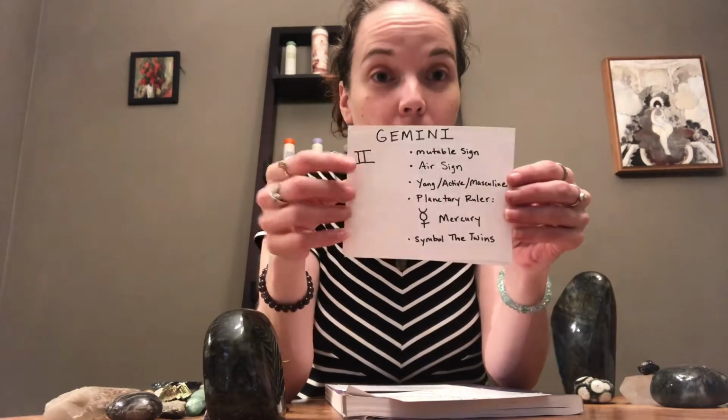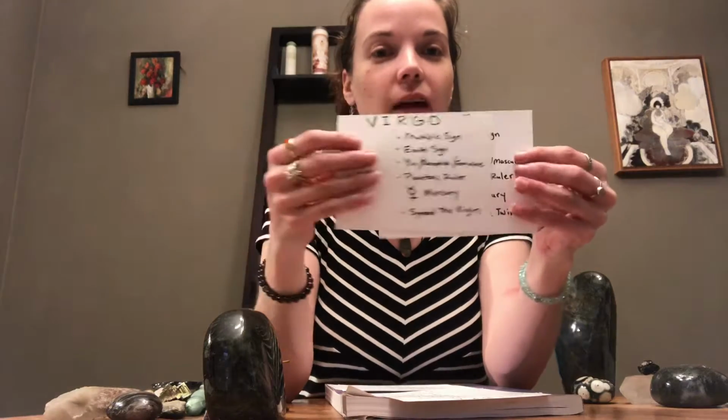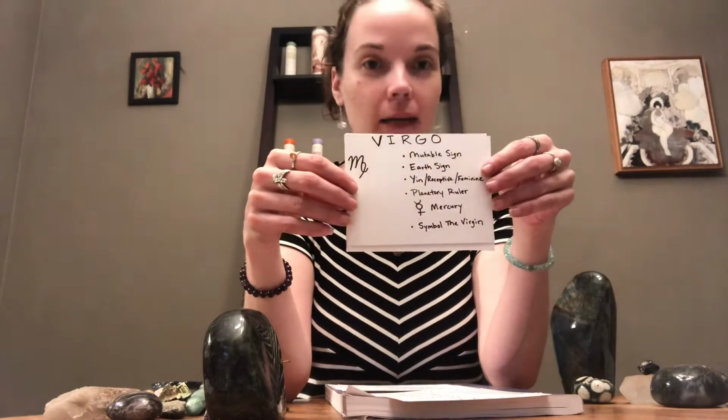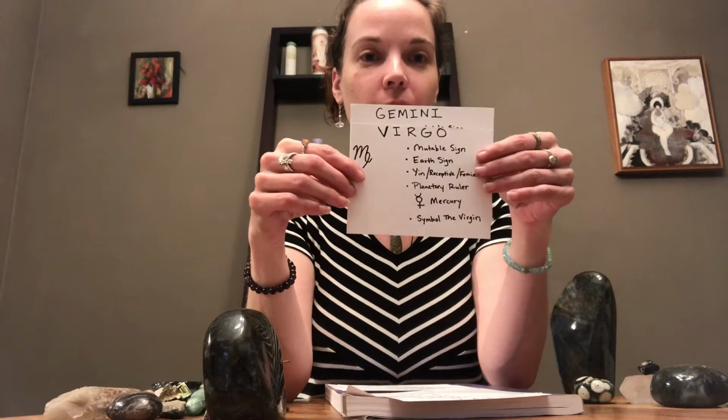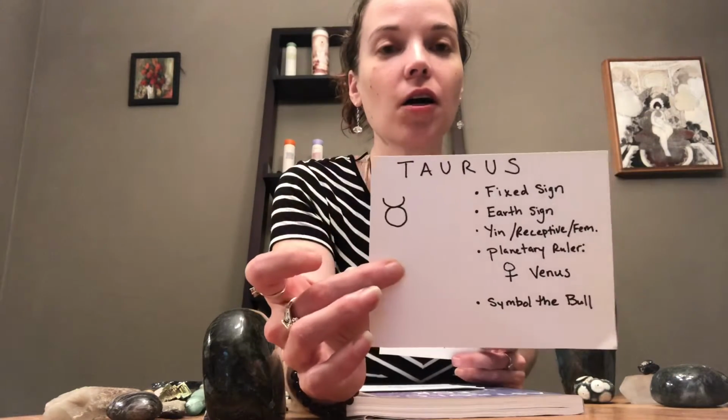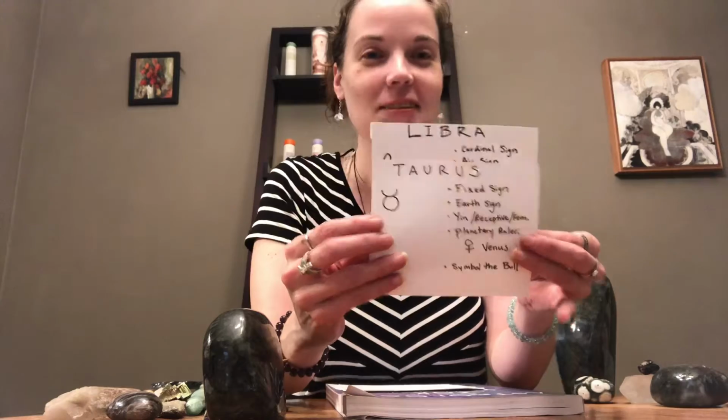Okay. So, the first clue, Mercury rules Gemini, okay, and Virgo. So if you picked one of these out of the 4, you got it. Okay, you know that Mercury rules both Gemini and Virgo. Now there were 2 other signs. You could have picked one of them. They're affiliated with Venus, their planetary ruler, and they are Libra, okay? And then the other one is gonna be Taurus. So Venus rules both Libra and Taurus.